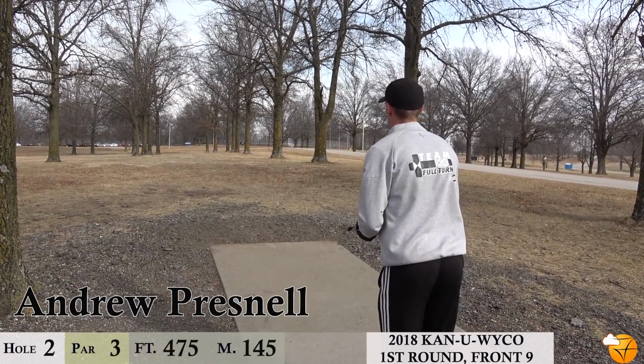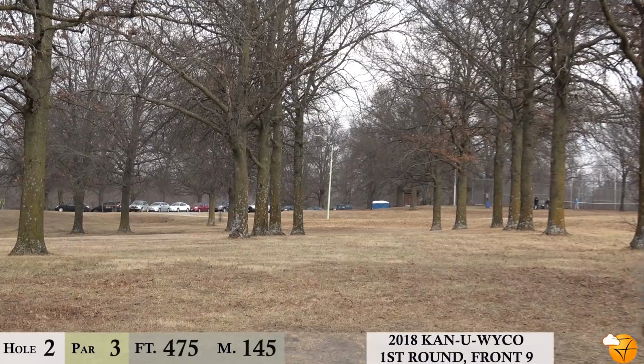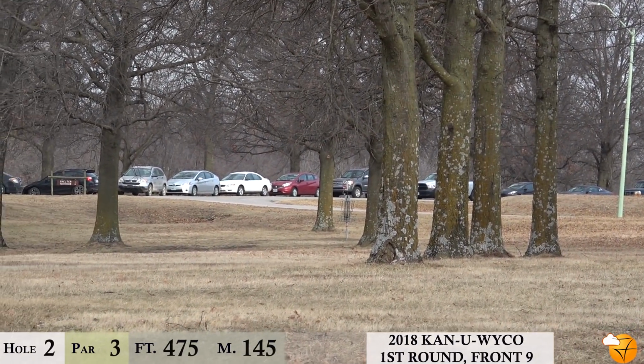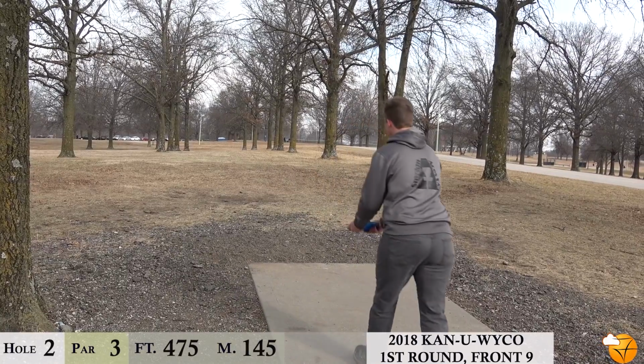Andrew from Ozark, Missouri gets us started. And it is flying a little high. He gets through the branches but clips something. He's got a long putt left, but he puts it in play. That's a good way to start the round.